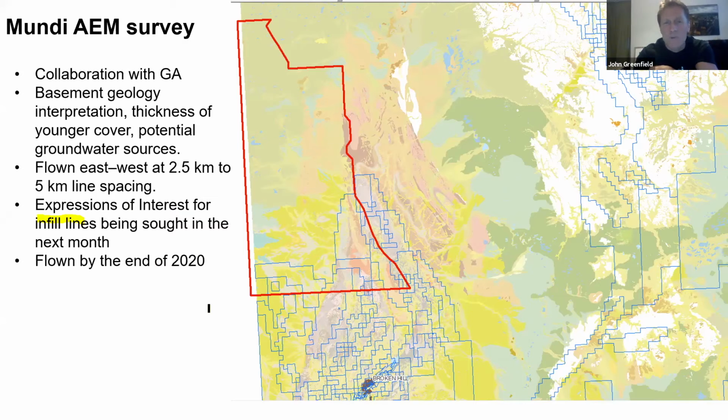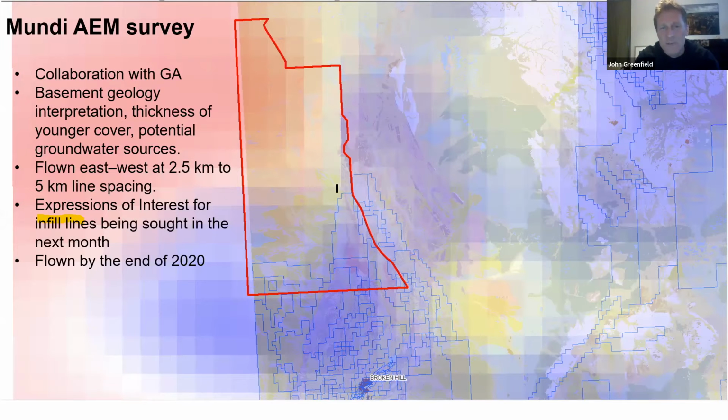And the other thing we've got, of course, is this Kernamona conductor, which I showed you earlier. This is at 10 kilometres, coming right up into our AEM area and right at this boundary with the Namduka fault, where it coalesces with the extension of the Mundi fault. So that's blooming interesting.